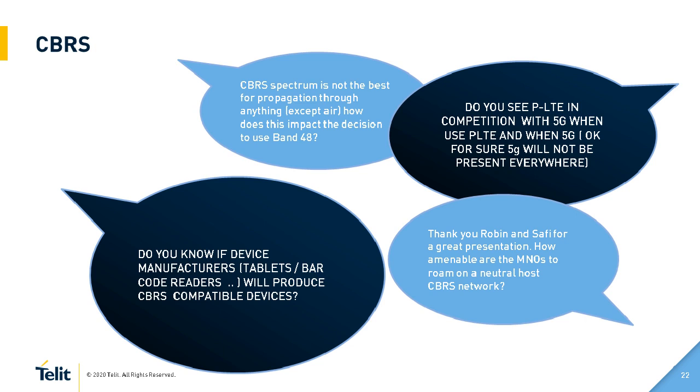Now, along the same ecosystem, the same device manufacturers have tablet variants as well, and the barcode reader could be an IoT device that you can imagine. So the same demand, now that the network is there and the device ecosystem is there, it's very easy for them to deploy the same chipsets into other product categories.